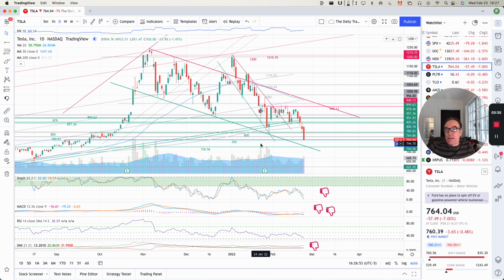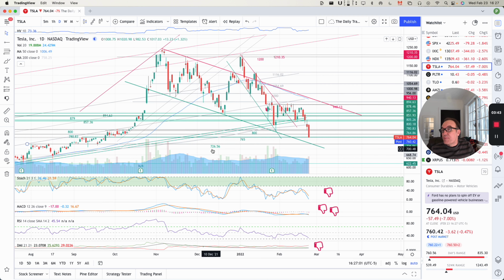I just put this in place. I need to put support in place because we are going through support like crazy. So the next stop is 726.56. We could reach that tomorrow. And that would coincide with this downward channel support.